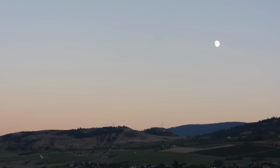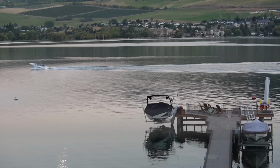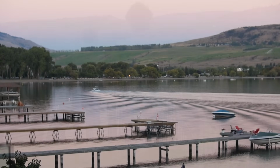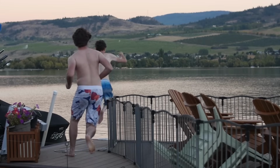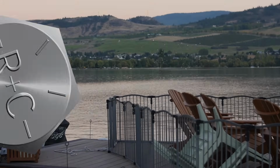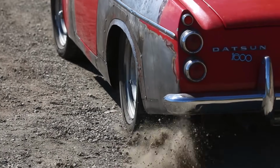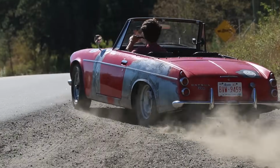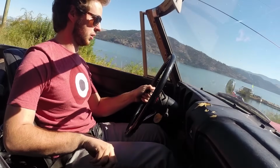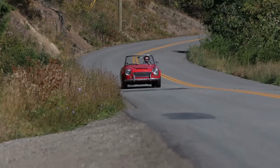After a long day of driving through the mountains, we arrived at our gorgeous destination, Vernon, British Columbia. The little Datsun had done it. But the next day, we were going to go for some real driving. This is what we came for. West Side Road, a beautiful stretch of pavement from Vernon to Kelowna.